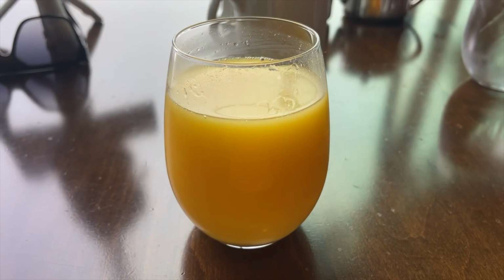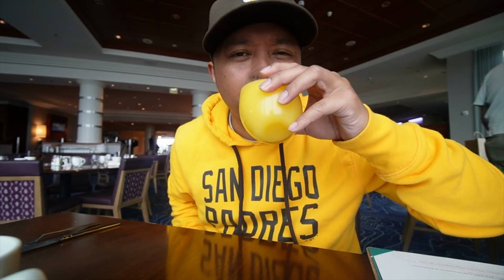Had to get something to match my yellow Padre hoodie. Got some orange juice to start off the day. Nice pulp into it. Oh, that's really good. Coffee and orange juice, beverage of champions.